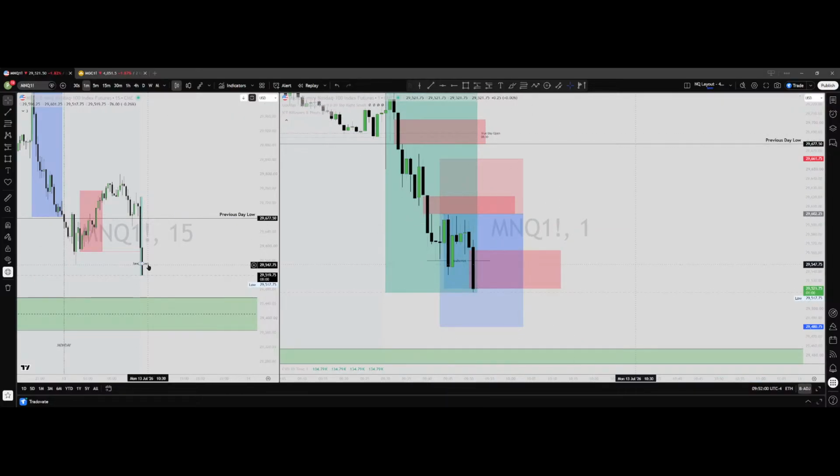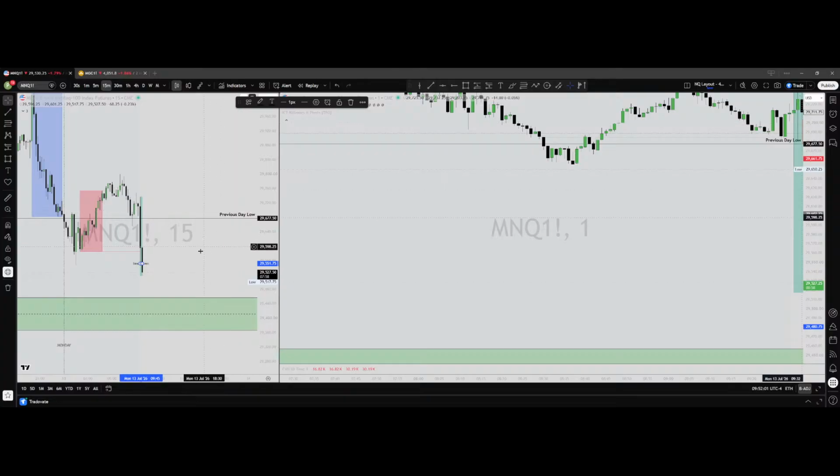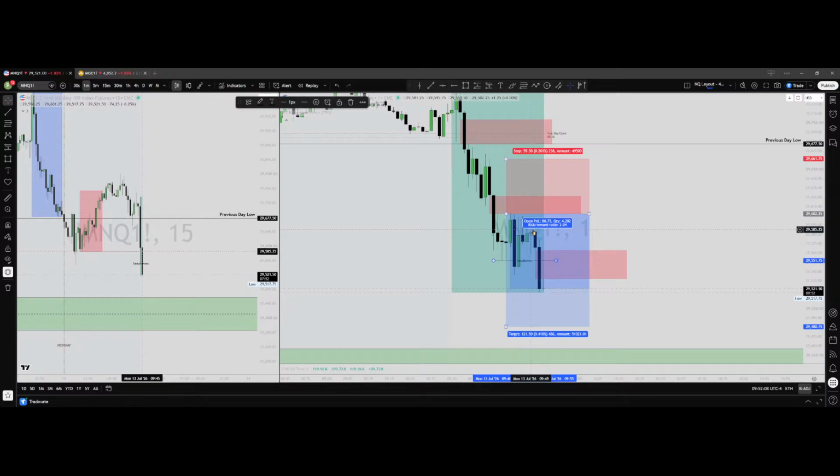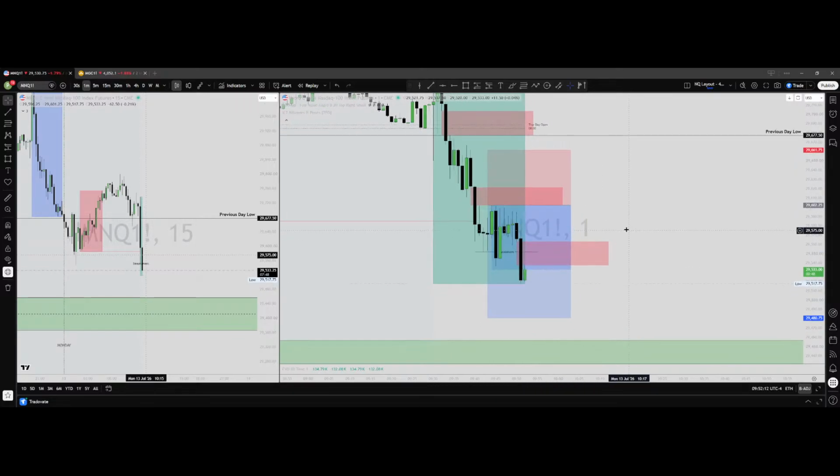One thing I'm going to do is that, so it's up 80 points right now. It's up 80 points right now. This would have been a great trade, but unfortunately, this is a great signal. But the thing is that there is no level of interest for us to enter shorts.